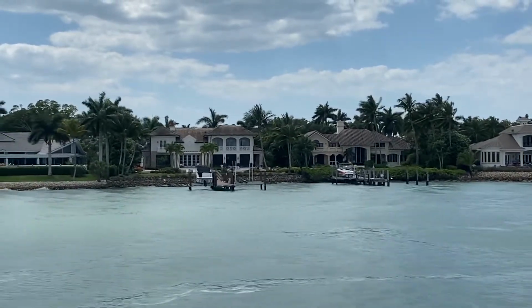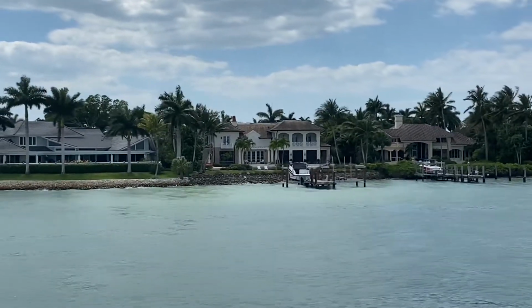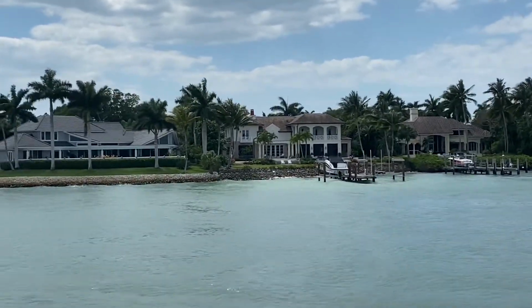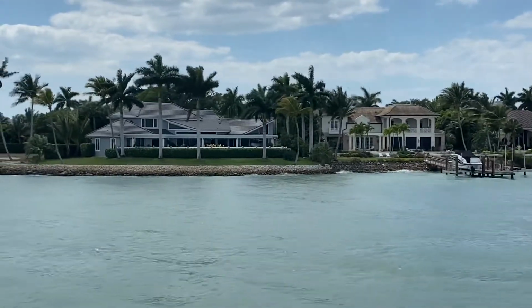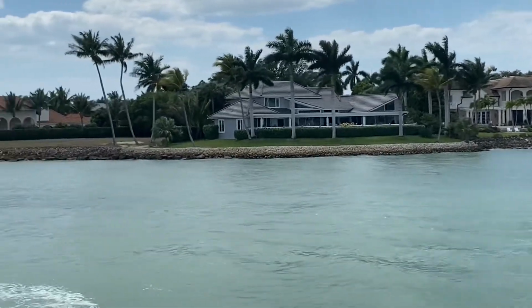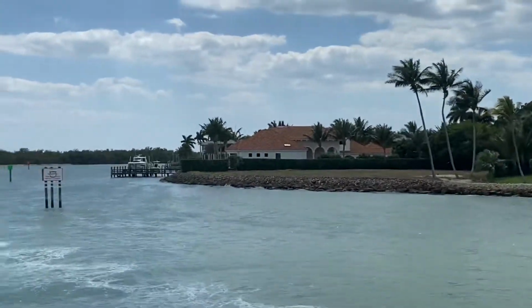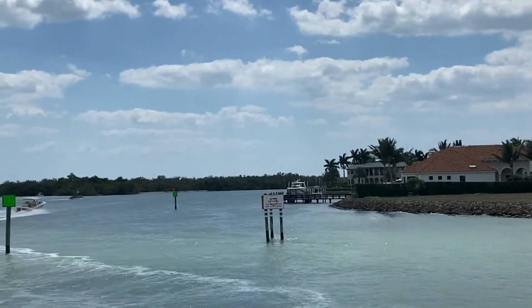All right, now we have 4 different yacht clubs along the river. To your left over here is Hamilton Harbor Yacht Club. And it's also a public boat ramp and park. It's called Bayview Park, one of many county parks. Now, if you trailer your boat, that is a great place to launch it.